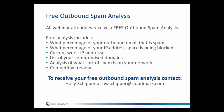So we'd like you to take advantage of this. We'll try to run a report based off our databases, give you information about the type of spam we see, the top IP addresses, whether these IP addresses are landing on our blacklist, and give you some indication about where we think some of the problems lie, and where the spam sources may be.